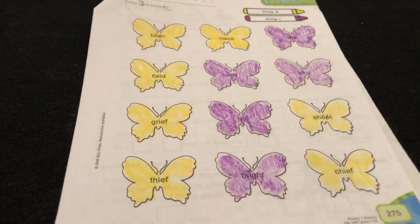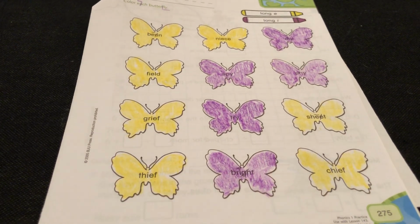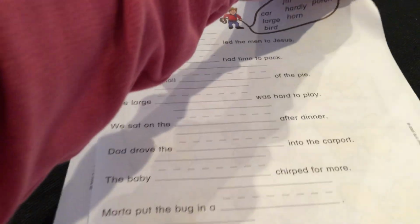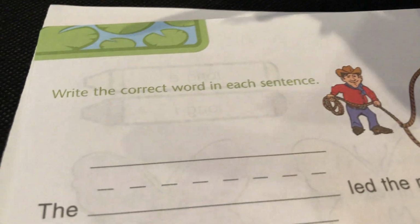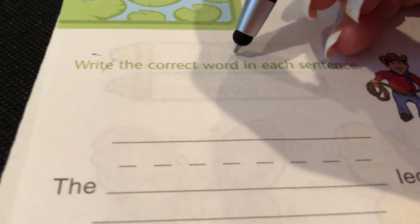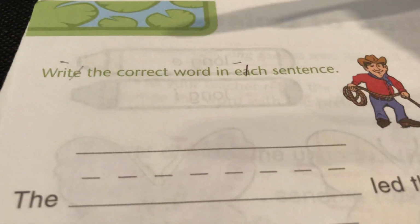Push pause if you need to. I'm going to flip to the back, but you can finish up by pushing pause and finishing up this side. Okay, let's check on the back. We got Bossy R rounding up some words, don't we? Let's read what the directions say. Write the correct word in each sentence. Now you read it to me.